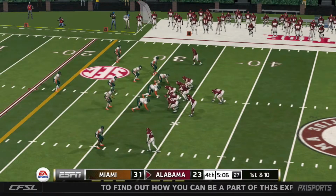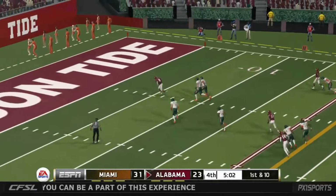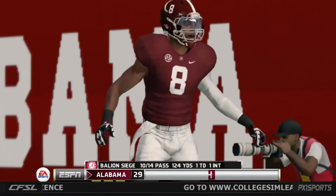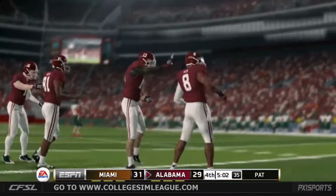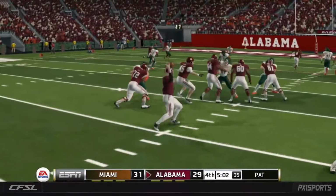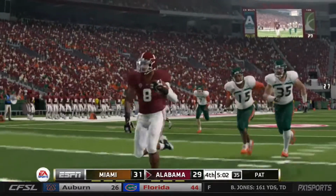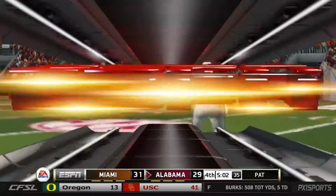And now they got 3 wide receivers out there. Play fake. Siege dropping back to pass. Going to fire a dart over the middle. Caught. Touchdown. Jake Moon, his 3rd of the night. What about that? Haleon Siege just delivers a shot to Jake Moon. It's a dot, as they say, and gets him in the end zone. Quick score by Alabama. Fastest drive they've had all night, I believe. So Axton Richardson and Jake Moon, each with 3 touchdowns tonight, but maybe none bigger than that one.